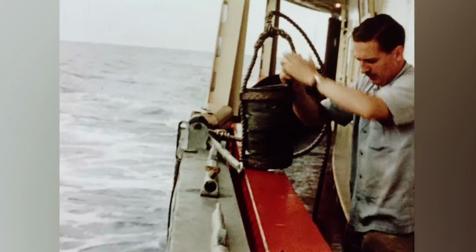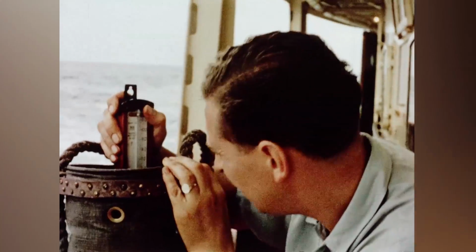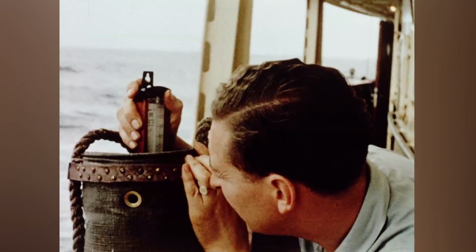Constant meteorological observations were kept en route, including the seawater temperature, the wind speed, and the air temperature.